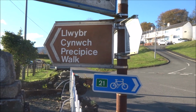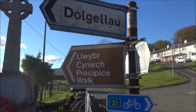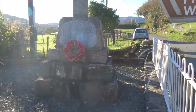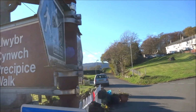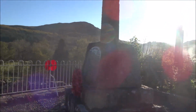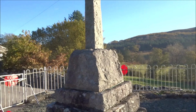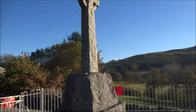The precipice walk. 99 out of 100 walkers come to this area for the precipice walk. But there's the village war memorial. Can't maybe quite see it. And here's another of those footpath signs. Circular walk. A Celtic cross.